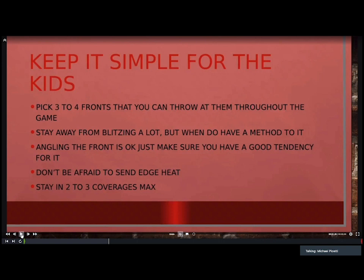Don't be afraid of edge heat. We like to send our free safety sometimes, our strong safety other times, just off the edge to help slow down when we see things that we know that we might be getting. So don't be afraid to send the edge heat.